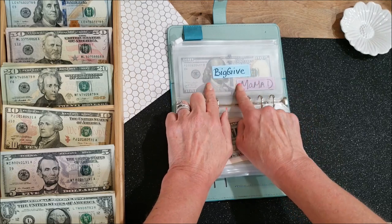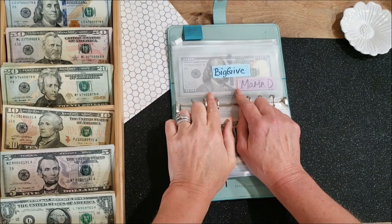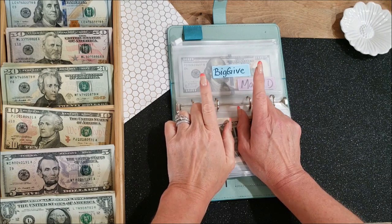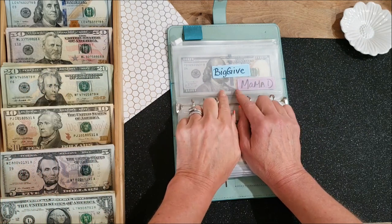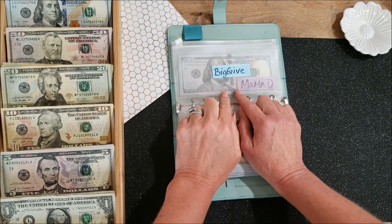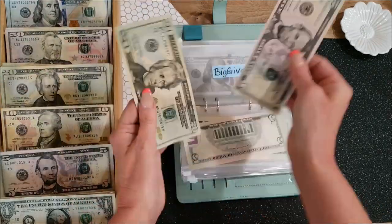So the next one is Big Give. This is a new one as well. This one I'm going to be putting in 4 weeks worth of payments, and at the end of the month, I'm going to give it to a different charity in the Sacramento area. So this one is going to get 25 a week.